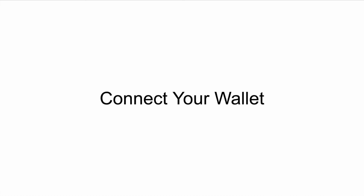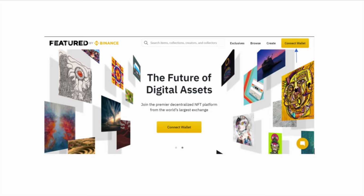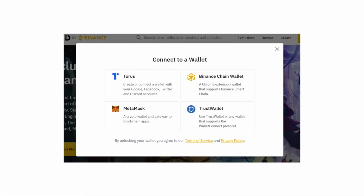All right, now I want to show you how easy it is to use our site. The first thing that you probably want to do is connect your wallet. So what you need to do is go to our feature.market homepage and select the Connect Wallet button on the top right corner of the site. After selecting that button, a pop-up will display where you can connect to one of our 4 supported wallet providers. You may proceed to click on the wallet provider of your choice here. As you can see, we support Taurus, Binance Chain Wallet, MetaMask, and Trust Wallet.